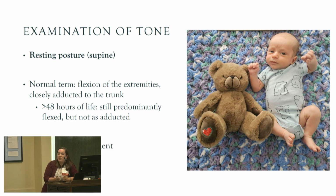It's also a good time to assess for spontaneous movement. My baby has a blurry hand here because he's moving his hand around, lifting his hand anti-gravity. So you want to see, can they move their arms and legs symmetrically, can they move anti-gravity, and so you always want to assess their movements as well.